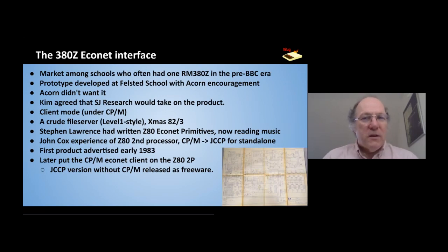There was this 380Z Econet interface we built at Felsted. There was an obvious market for it because lots of schools had 380Zs and were now buying BBCs and wanted to connect them. In particular, there was a sort of timing issue here that 380Z was available before the BBC Micro, and both of them were on the DTI Micros in Schools funding. And if you were still in the mindset of computers are for a corner of the maths department and you just need one machine that's going to be shared, then buying a 380Z was a very obvious thing to do.